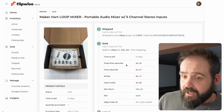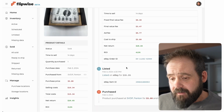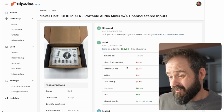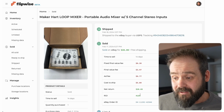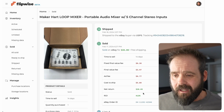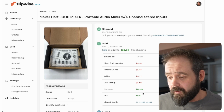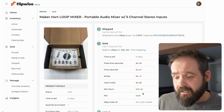Coming in at number 8 is this Maker Heart Loop Mixer. It's a portable audio mixer. I bought it at a St. Vincent de Paul for $5. It took 14 days to sell at $35.99, and the net return was $20.65. This thing looked like it was in new condition, but it did not have the power supply, so I could not charge as much as I wanted to for it. But it did come in at number 8 and a 413% ROI, so not too bad.